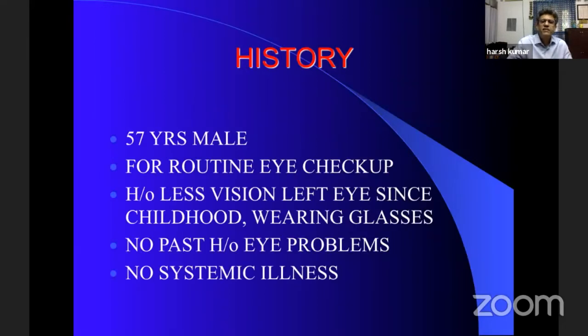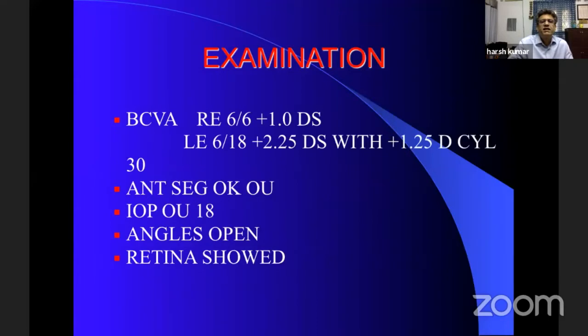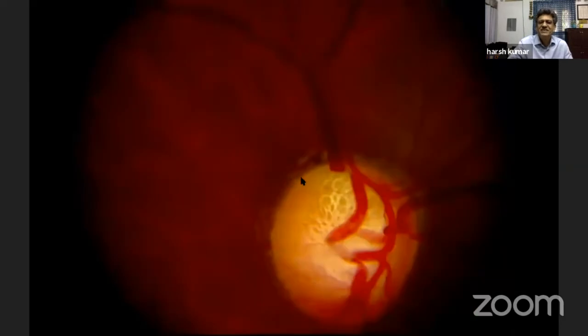A 57-year-old male walks into our OPD, and he has had less vision in the left eye since childhood. Wearing glasses, no past history of eye problems. He actually never knew that he had this. His best corrected visual acuity was 6/6 in the right eye and 6/18 in the left. The left eye had a cylinder. The rest of the things were normal, the pressure and anterior segment. But what was interesting was the disc, and he had no clue about it.